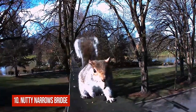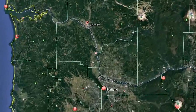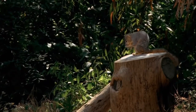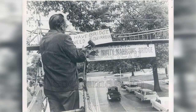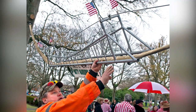Nutty Narrows Bridge. This wonderful bridge for squirrels was first constructed in the mid-60s in Longview, Washington. A builder, Amos Peters, who worked nearby the road, witnessed the squirrels being run over when crossing it. One day, he found a squirrel with a nut in its mouth on the road and decided to change this terrible situation.